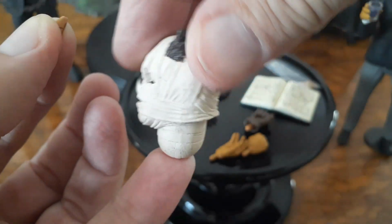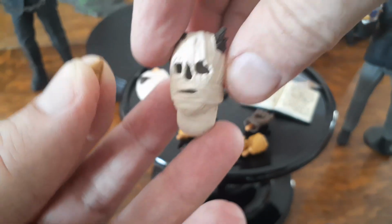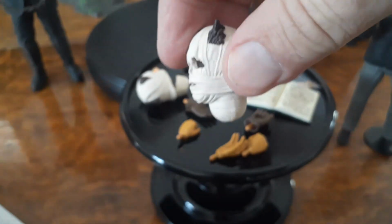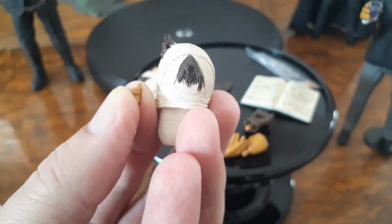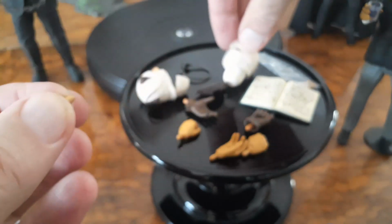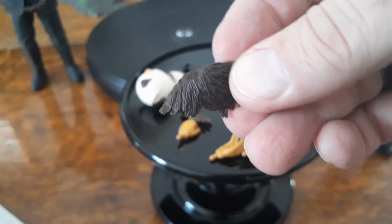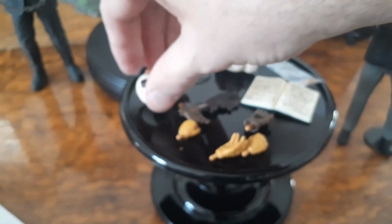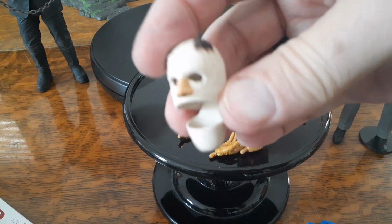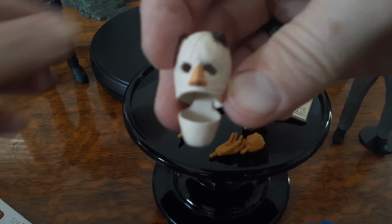And again, it's a head sculpt, but technically it's empty. It's solid for the neck, but still such a cool look, so detailed. Looks like actual wrappings and hair, fake hair, of course. And they even go so far as to give us a patch of fake hair here as well. And here we have this head sculpt. It's giving you the unwrapped version of the Invisible Man, the unwrapped head.